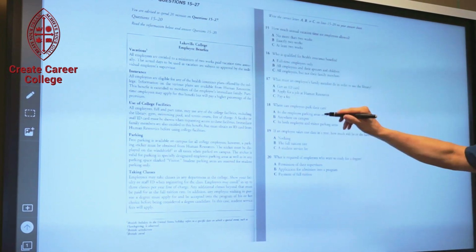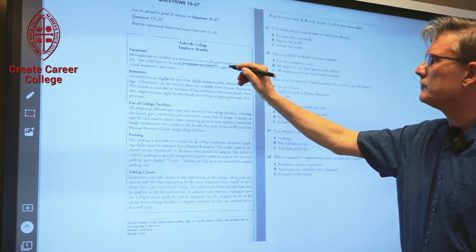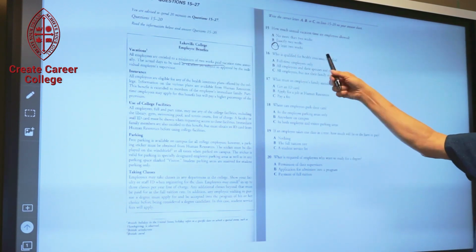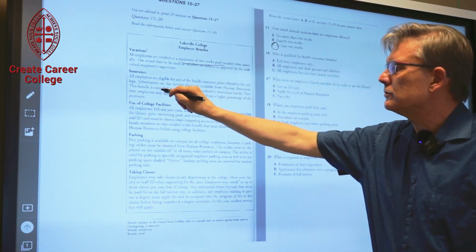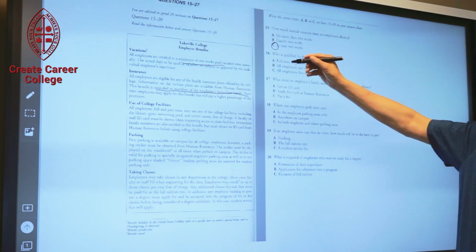So, how much annual vacation are employees allowed? Minimum of 2 weeks paid, which means at least 2 weeks. Who is qualified for health benefits? All employees are eligible, extended to members of the immediate family, which means, well, that's wrong.